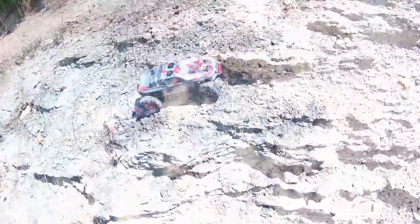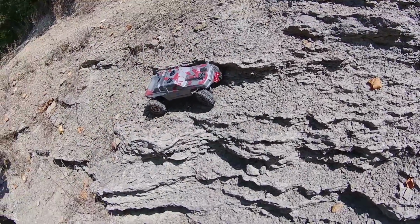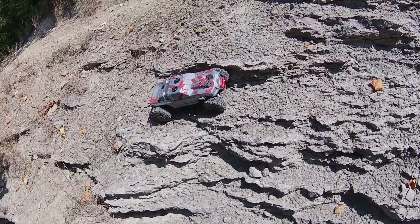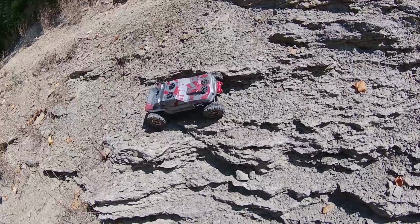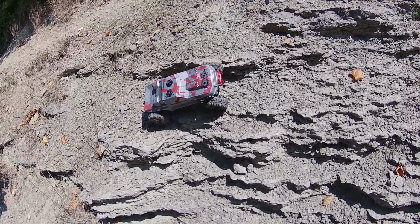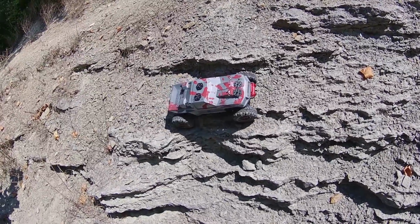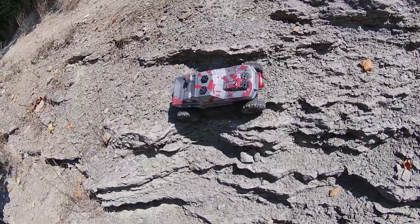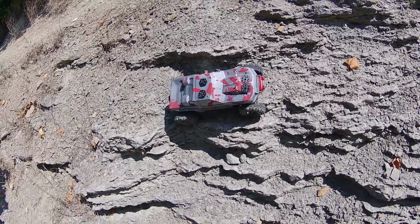Okay, so let's see what else we can. There we go. See if I can keep that line right there, I might be okay. But see how the rear just keeps wanting to slide down? It just keeps wanting to go in that groove. So I'm gonna have no choice but to try to ride this rock here a little bit on the edge. And see, that's gonna cause me all kinds of problems, just like what it did right there. I'm almost in the same position I was in before when I lost control of it.